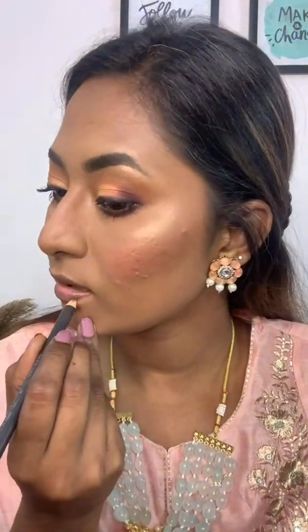So for lips, I'm gonna take my MAC Chestnut lip liner. You can use whatever lip liner you want. So I'm just going to slightly overdraw my lips. Gonna take the help of my mirror. The MAC lip liners are super creamy. I can't really talk much when I'm doing my lips, so I'm just gonna do it.